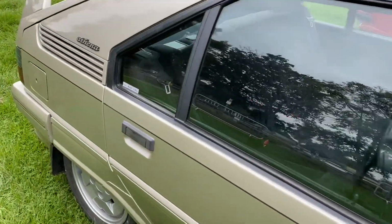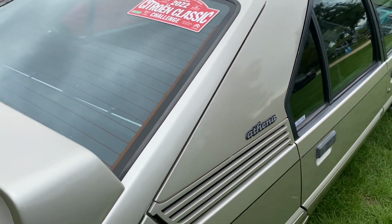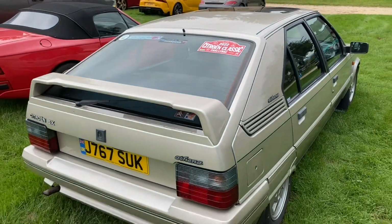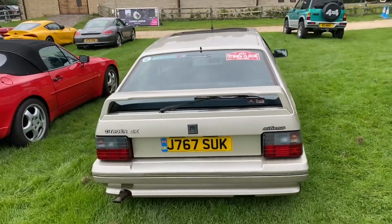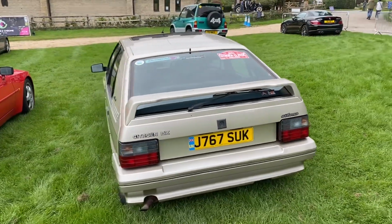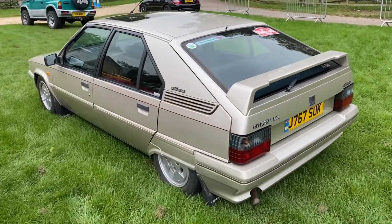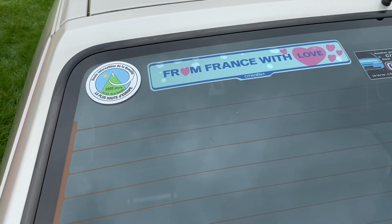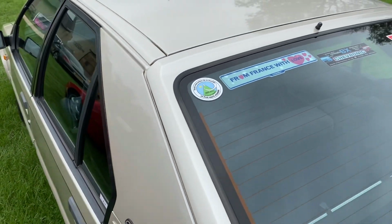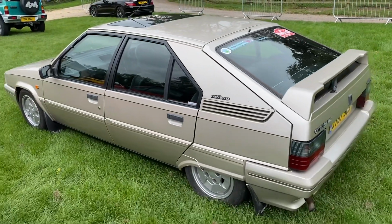Now this nameplate, the Athena Special Edition nameplate, was used on the CX as well. My dad had, I think, a CX with that on. It's got the rear spoiler that the GTIs and GTs probably would have had. GTIs, I guess, on this one. Absolutely lovely to see. It is in superb order, and quite rightly it says it's come from France with love, and I'm sure that's the case. What a stunning looking Citroen BX.